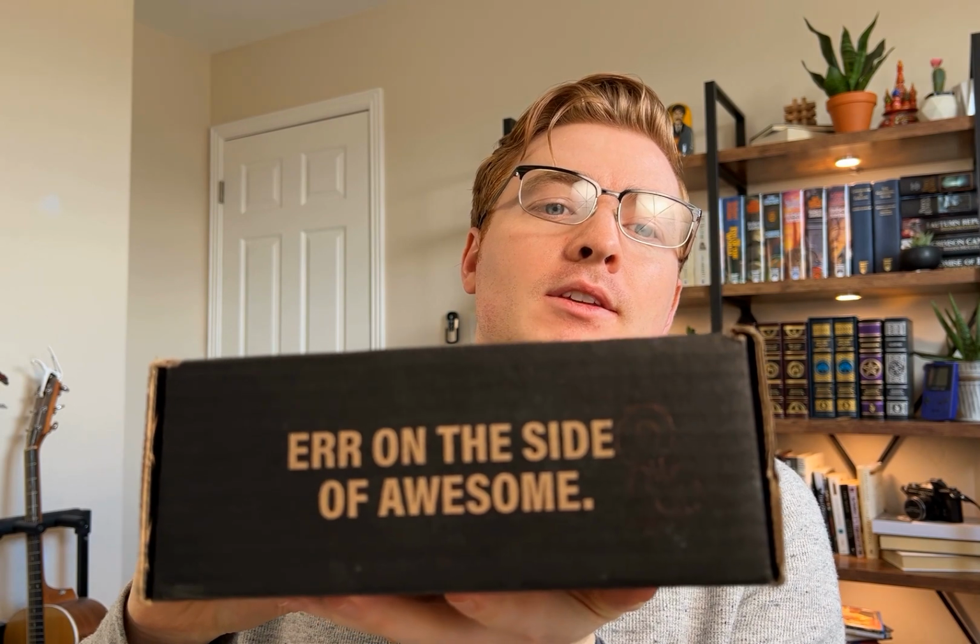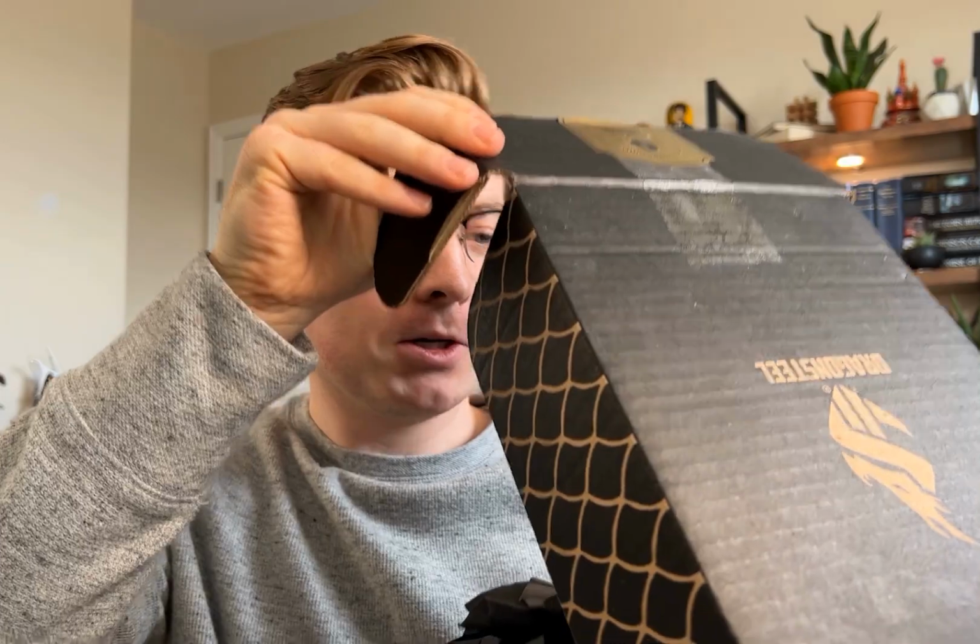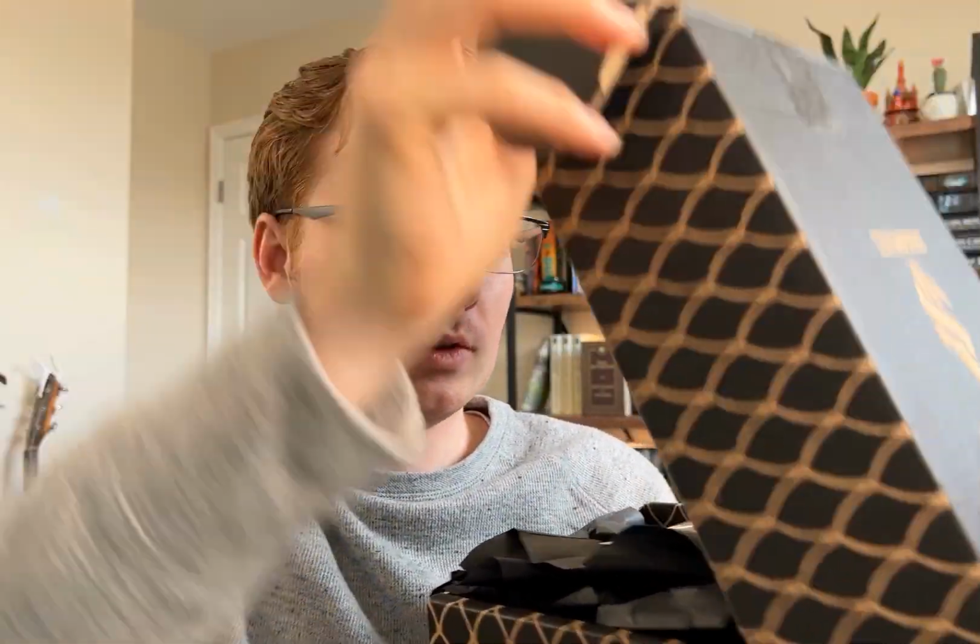I didn't get the most expensive box, but I did get the physical copies of the books along with the audiobooks and ebook. And I have already read the book in ebook style, but I wanted to wait until I got the book to do a full review, and this is going to be an uncut, unedited review, so you'll have to forgive me for the hums and ahs.